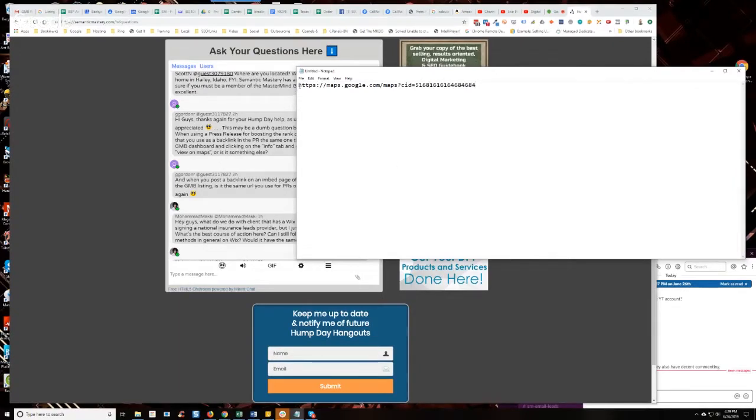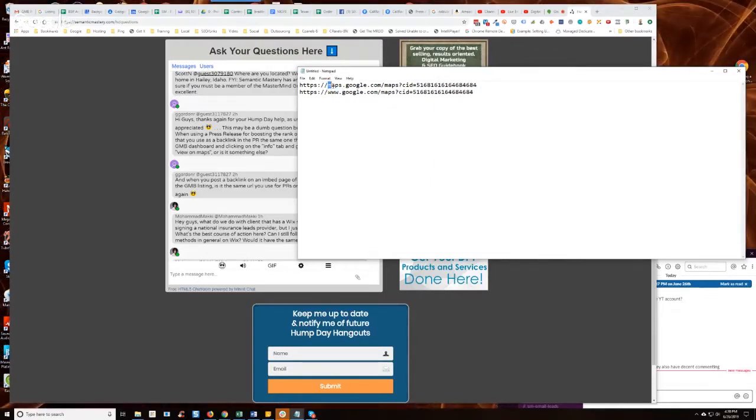That's what Google is going to give you when you right click view on maps and copy link address. All you want to do though, because if you put that in a redirect checker, you're going to see that it actually redirects with a 302 to this. That's it. It doesn't change anything except that. It changes that maps subdomain to www. And now that's the URL that you want to use right there.